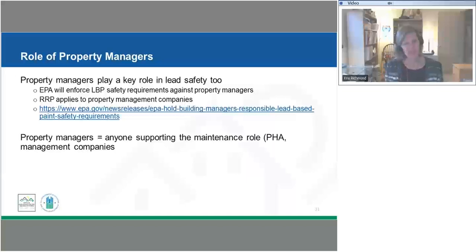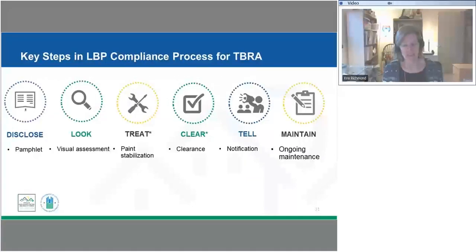The property manager. We did want to let you know that in 2021, a couple years ago, EPA announced its intent to improve compliance and strengthen enforcement of the RRP rule, that's the renovation, repair, and painting rule, as it applies to property management firms and companies. So the EPA rule is now enforced for property managers, even if they are contracting out maintenance duties. It does follow out to that as well, because we need to make sure that any maintenance above the de minimis level is being done by someone who's trained properly, and for TBRA, that would be someone who's been trained in RRP. We provide the link here if you want to read the EPA announcement.